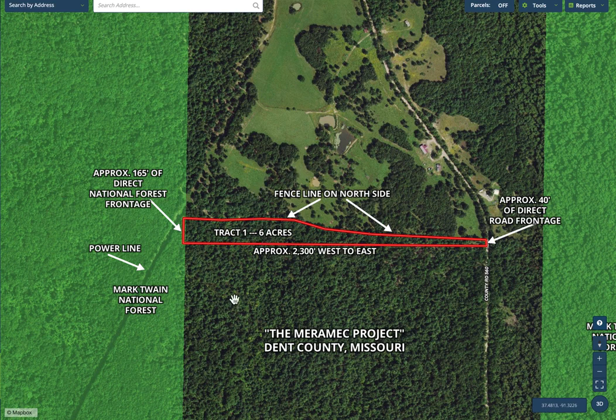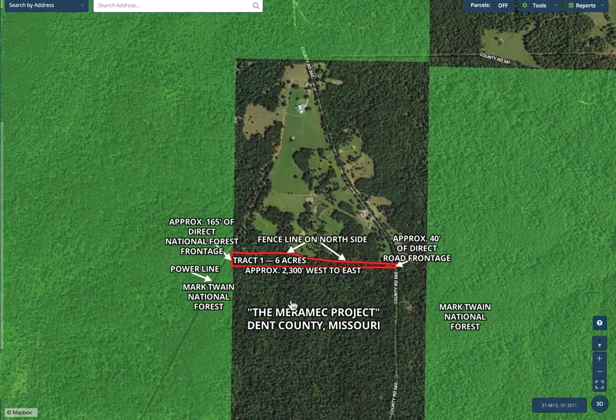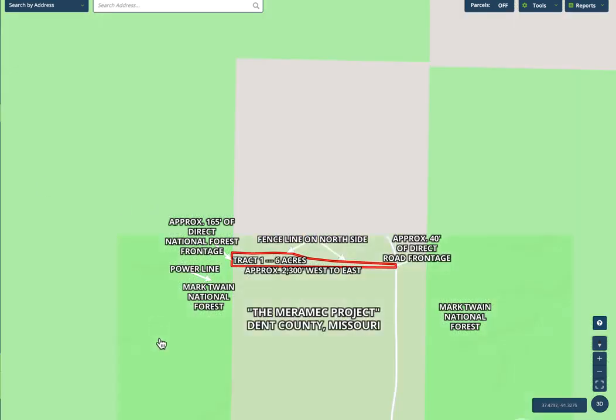What didn't we cover here? We could zoom way out and show you the headwaters of the Merrimack River, which are just a little less than 2 miles north of this property. Merrimack starts out small, like all rivers, and then gets huge and flows up to the north and then northeast and kind of skirts the city of St. Louis before it finally hits the Mississippi. But great area. County seat for Dent County is Salem, Missouri.